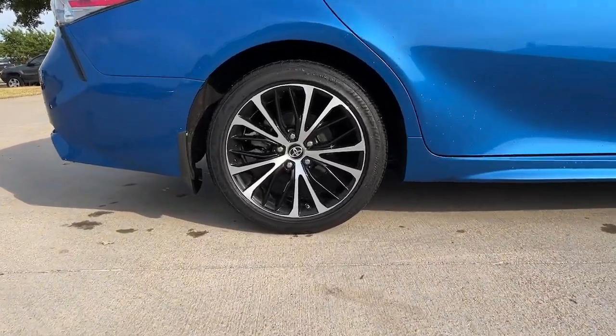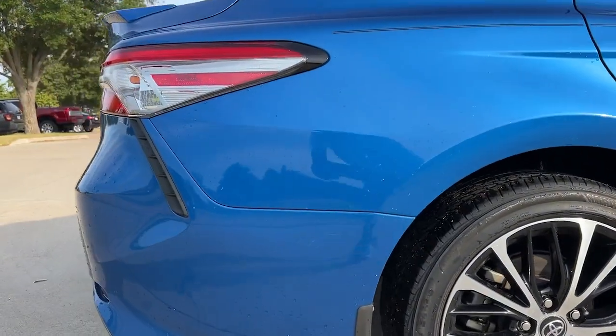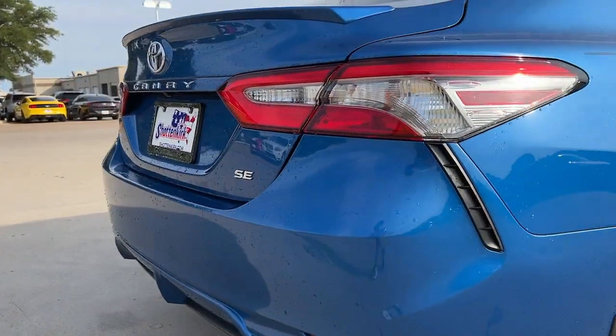Treat yourself to an inspired driving experience. Get into this industry-leading Camry and savor its blend of luxury, efficiency, power, and style.